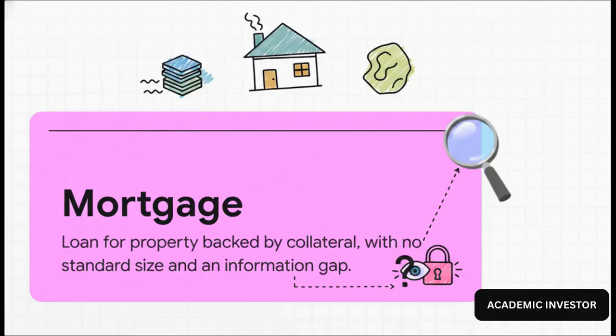So, Henry needs a mortgage, and fundamentally, a mortgage is really quite different from, say, a standard corporate bond. First off, it's backed by specific collateral, in this case, Henry's new house. Second, it's totally non-standardized. A bond is usually a nice, clean $1,000, but Henry's loan might be exactly $254,321. And finally, there is this huge information gap. I mean, it's super easy for an investor to go look up Apple's financials, but it's really hard for them to know if Henry is personally good for the money.